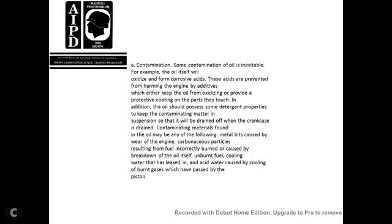Some contamination of oil is inevitable. For example, the oil itself oxidizes into corrosive acids. The acids are prevented from harming the engine by additives that either keep the oil from oxidizing or provide a protective coating on the metal parts they touch. In addition, the oil should possess some detergent properties to keep the contaminating matter in suspension, so that it will be drained off when the crankcase is drained.